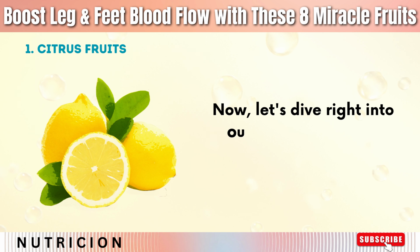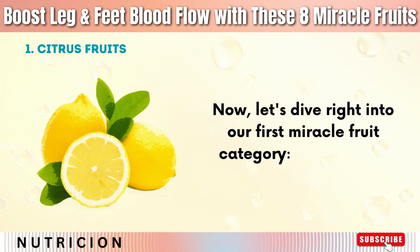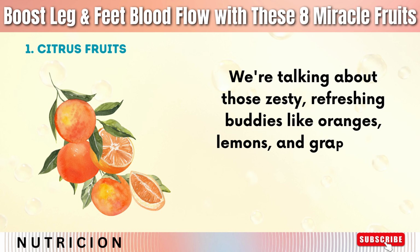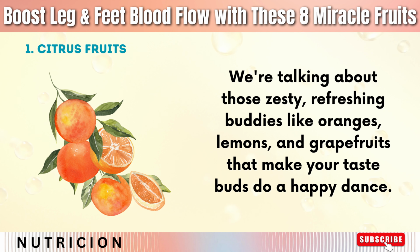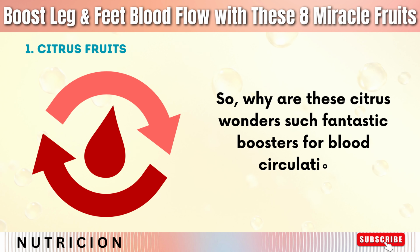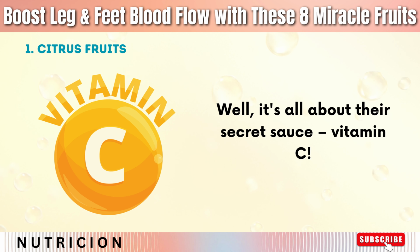Miracle fruit number 1: citrus fruits. Now, let's dive right into our first miracle fruit category, citrus fruits. We're talking about those zesty, refreshing buddies like oranges, lemons, and grapefruits that make your taste buds do a happy dance. So, why are these citrus wonders such fantastic boosters for blood circulation? Well, it's all about their secret sauce, vitamin C.